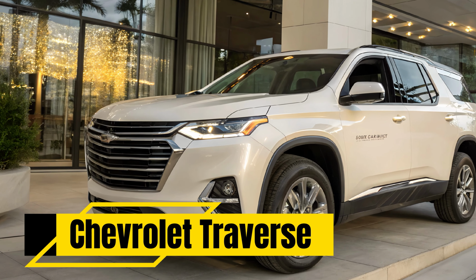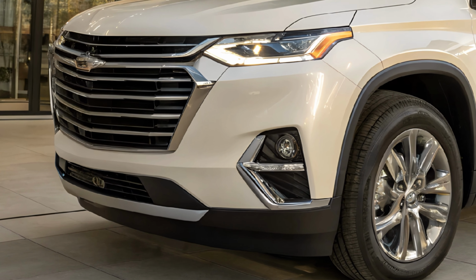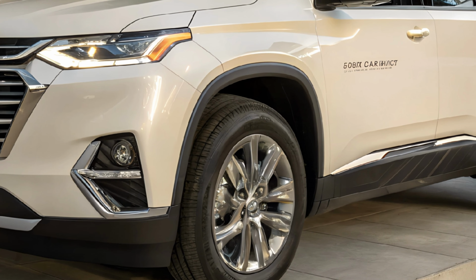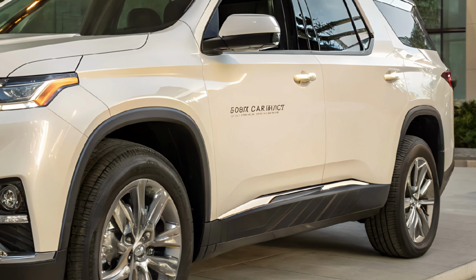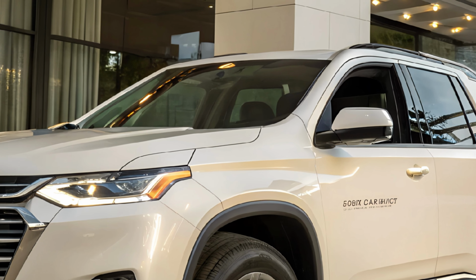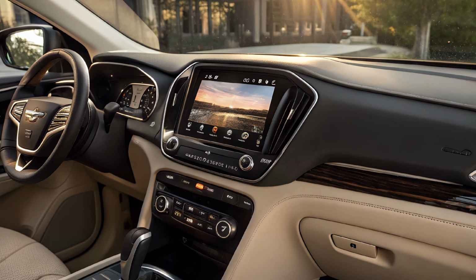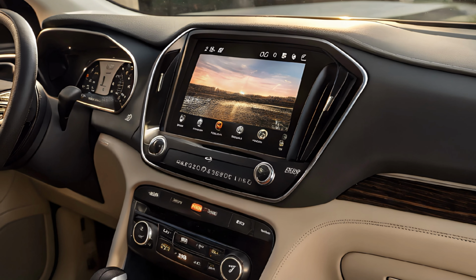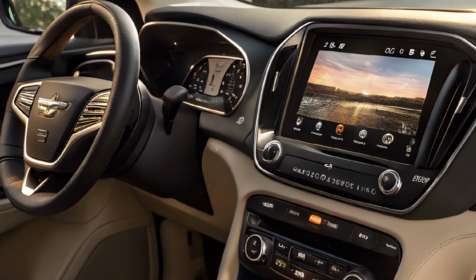Number 2. Chevrolet Traverse. Ever feel like SUVs are getting smaller and less practical? Enter the 2025 Chevrolet Traverse, a true full-size family hauler that doesn't cut corners. With a bold new design and refreshed tech features, the Traverse is bigger, smarter, and more capable than ever. The first thing you'll notice is the commanding new grille and squared-off profile. This SUV makes a strong impression in the school pickup lane. Inside, space is king. 3 rows of adult-friendly seating, tons of cargo capacity, and a completely redesigned dashboard with a 17.7-inch infotainment screen make it a tech-savvy haven.